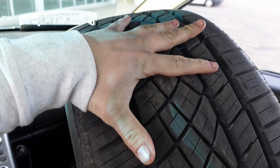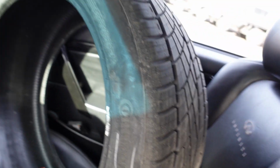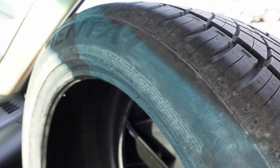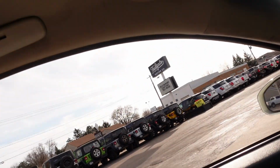All right, so the last thing I want to show you guys is the new meat. Look at that, it's more than a hand wide. The meat that I got for the G35, like I said, this is upside down, but they are 265/40/18. And I got, obviously, the rears as well. These are my old tires. Sorry, the camera angle is a little funky, but they're trash. They're absolute garbage.